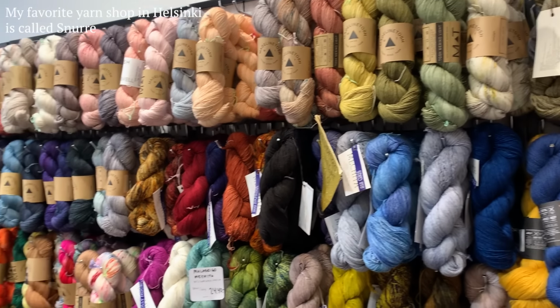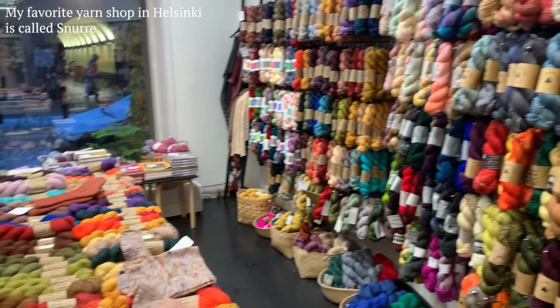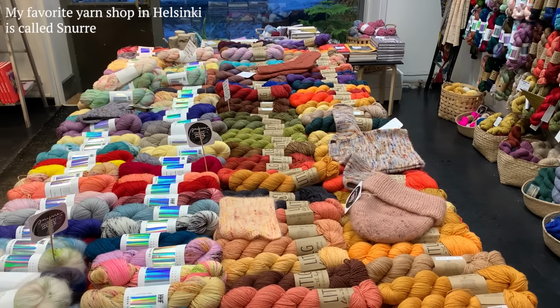Next tip, how much yarn will you need for a project? So sometimes it's hard to estimate how much yarn you need when you're in a yarn shop or you're shopping for yarn online for a project. And my tip is that if you are in a yarn shop, you can always ask the people who work there for advice. They're usually very knowledgeable in knitting, but maybe if you're shopping online, maybe you don't know.